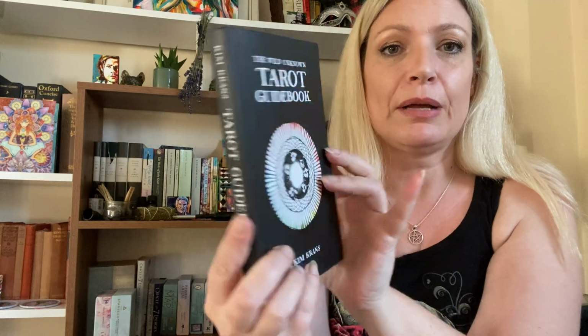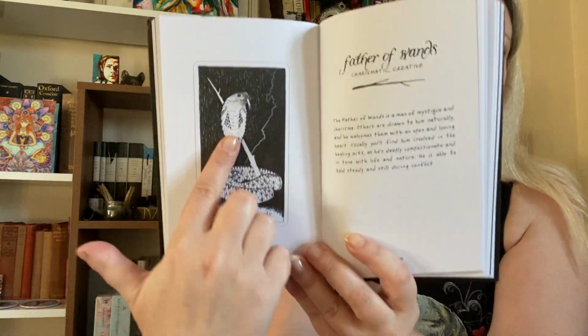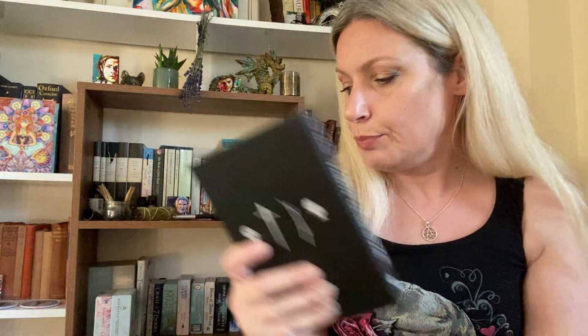And it comes in this beautiful little magnetic box. It has a wonderful guidebook. Look at this bad boy. It has the picture of the card and the description. And I love this because the artwork is so different. It's mainly black and white, but it has these splashes of color in there. And it's an animal-based tarot deck.